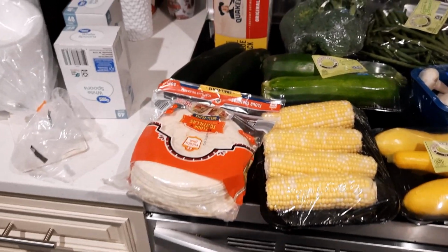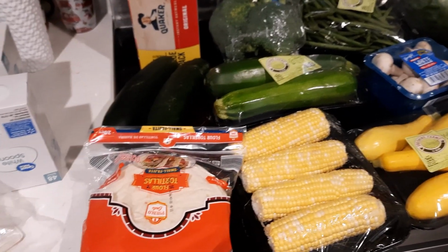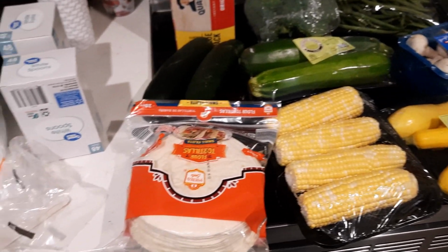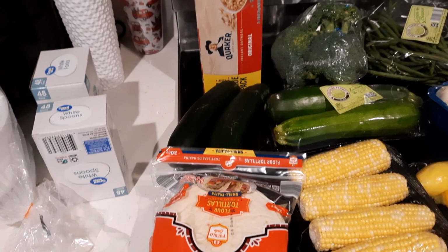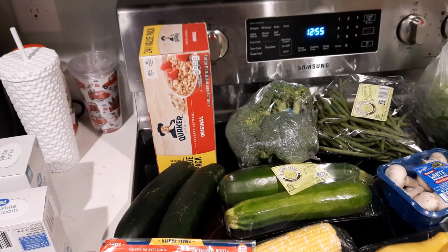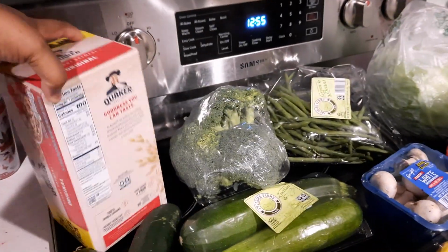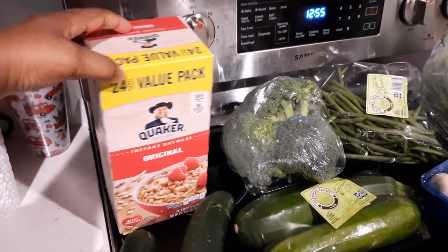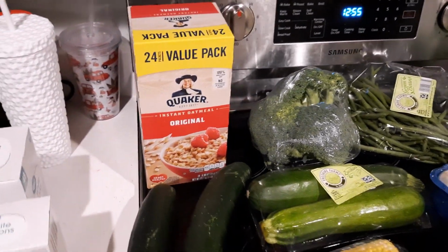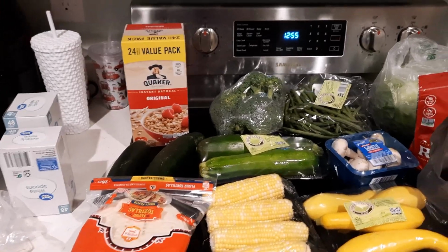Did a little grocery haul today. I got me some wraps, probably not the healthiest, but I wanted some small ones. Some cucumbers. I was about out of oatmeal, so I got me some oatmeal. As you see, this is just the original oatmeal with nothing in it. It's just a regular oatmeal.